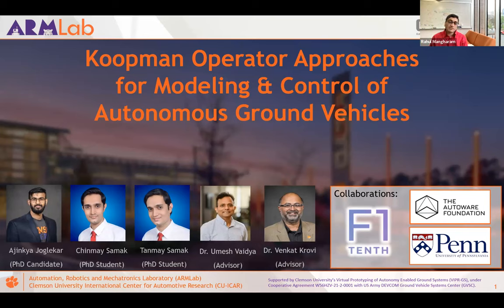And between Clemson, the Autoware Foundation, and Penn, there has been a long collaboration. Professor Venkat Krovi himself is a graduate from UPenn, Grasp Lab, and so this continues our ongoing long-term collaboration. So over to you guys. We're very excited to hear what you'll have to share.